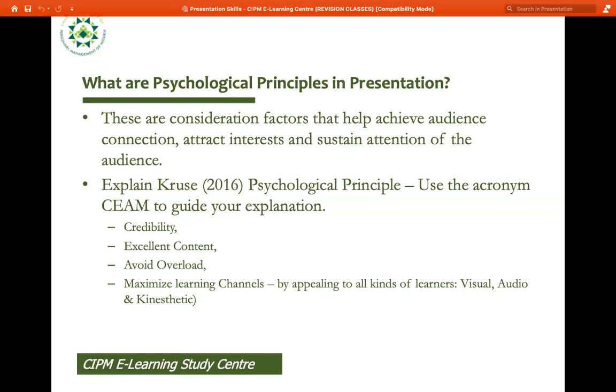So, the academic principle behind presentation was propounded by Cruz, 2016. It's called the psychological principle. Then I formed an acronym called CEAM, to make it easy for you to remember. C represents credibility. Whatever information you want to pass across, if it's seen not as credible, believability will not be easy. And so there will not be a connection between you and the audience. And so your presentation will not be effective.